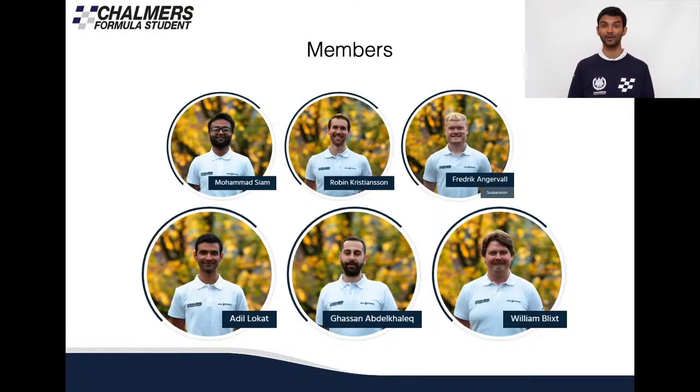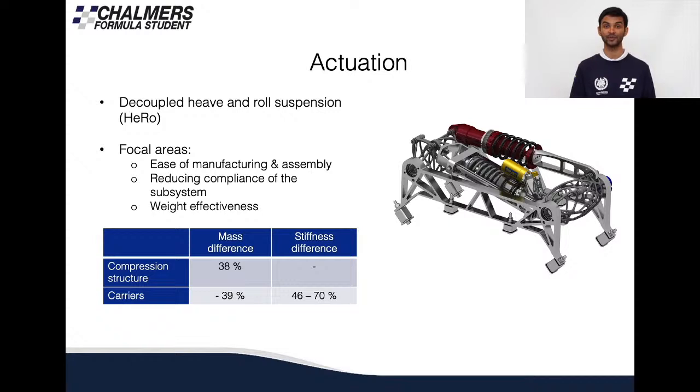Hello, my name is Adil, and I'm a member of the suspension subgroup. We are responsible for the vehicle dynamics of the car, and the actuation system, the linkages, steering, and the tires, all to turn power into traction. So who have I been working with on these things? Well, we have Robin, William, Fredrik, Sia, and Jasson. Some of the subsystems in suspension were inherited from CFS20, like the hard points, the pedal box, and the brakes.